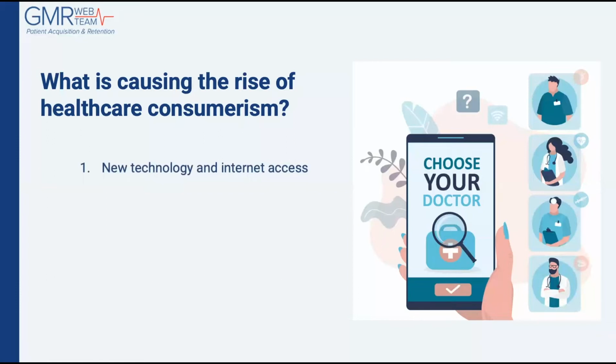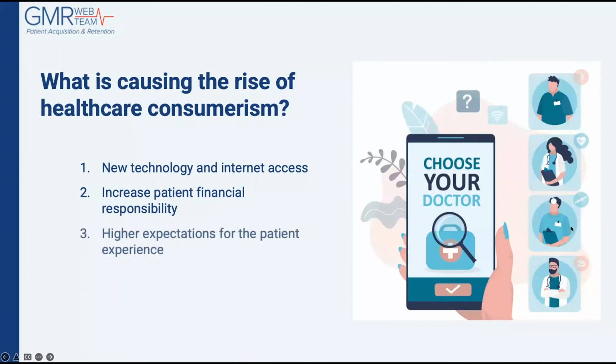Another thing, patients are also footing the bill for a considerable amount of medical services. People are on higher deductible plans, and financial responsibility has gone up. For example, think of a patient who's paying out of pocket. That patient will definitely be more picky about who they're giving their money to, right? In combination with a higher financial responsibility and with internet access, this results in higher expectations from the patient experience.